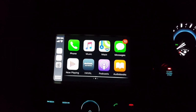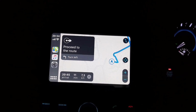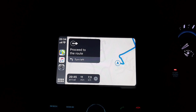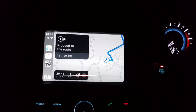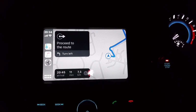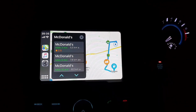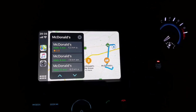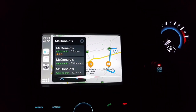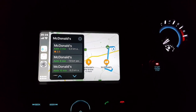Open Maps. Take me to McDonald's. Please find McDonald's near me. One option I see is McDonald's on Bendeman Road in Pretoria. Let me know if I should call one of them or get directions for you. Please get directions. Please, please get directions for me. I'm on it.